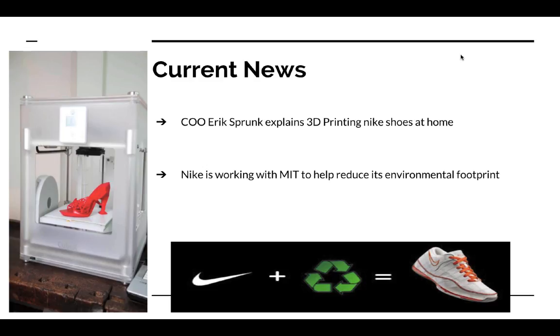Some more current news is Nike is working with MIT to reduce its environmental footprint. And they are trying to go 100% renewable energy in the company by 2025. And Nike is one of 500 companies committing to reduce its environmental impact.